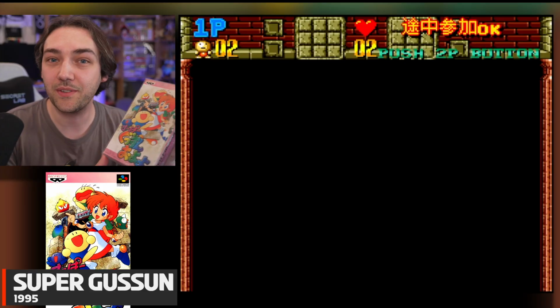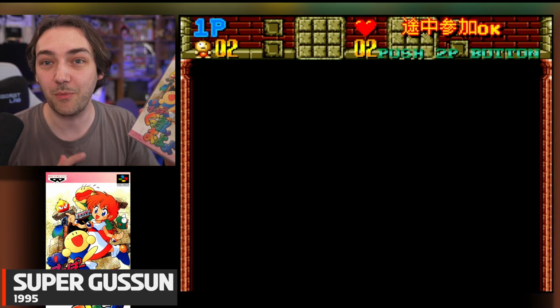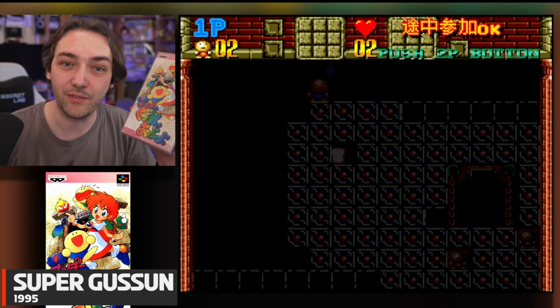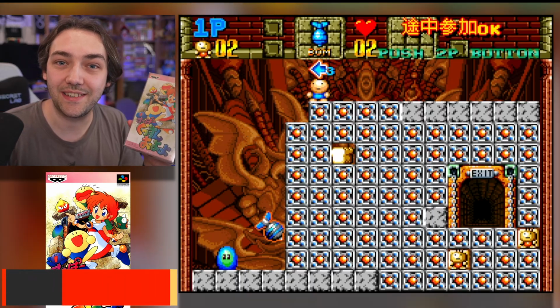And there's actually a few other games in the series as well. There's one on the PlayStation, there's another one on the Super Famicom, which unfortunately is insanely expensive, so I haven't managed to get myself a physical copy of that. And it also came out in the arcade as well.